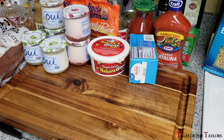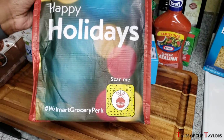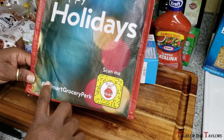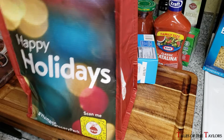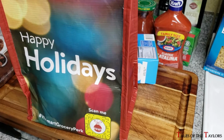So, guys, this is what we do. We order our groceries online at Walmart. And today they gave us a gift. So we went to Walmart pickup. Thanks, Sherry. We go to Walmart pickup, Walmart grocery perks. And so today when he went to pick up the grocery, they gave us a gift. So let's see what's in our gift bag.